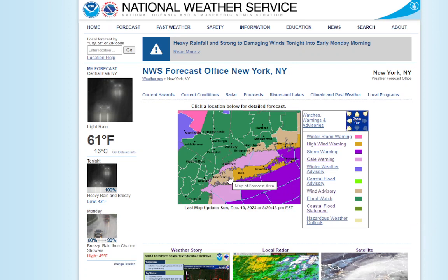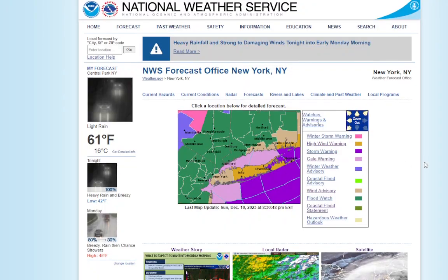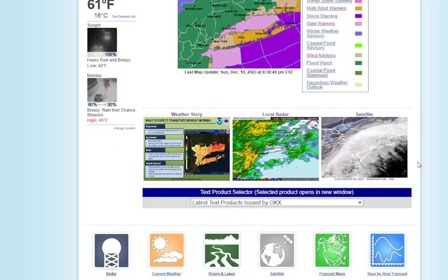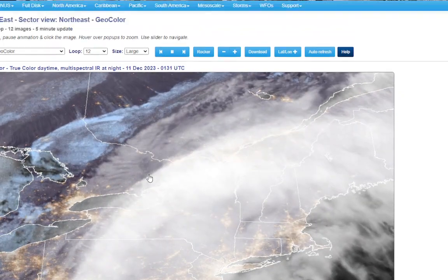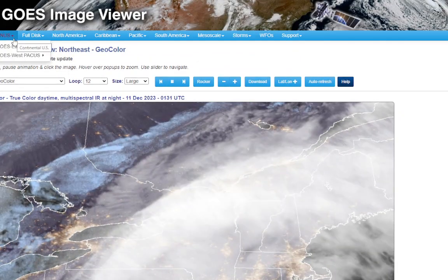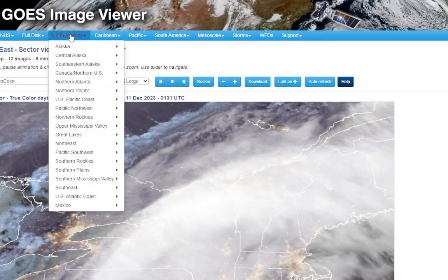High wind advisory for Nassau County, and then we also have the flood watch as well going on. So yeah, this is what we got going on. And yeah, you can see on the satellite there. Look at that bright white. That's incredible.